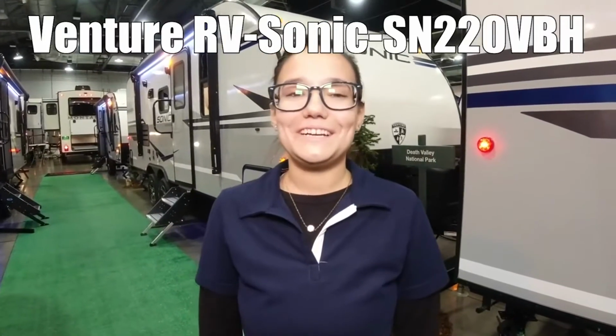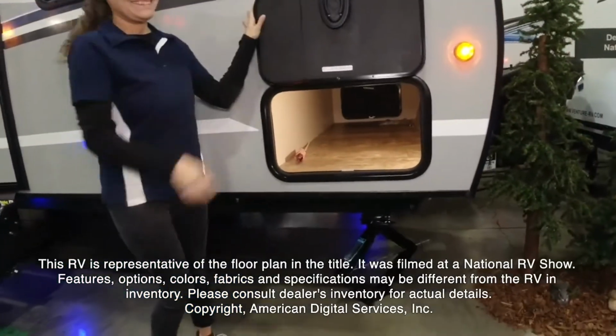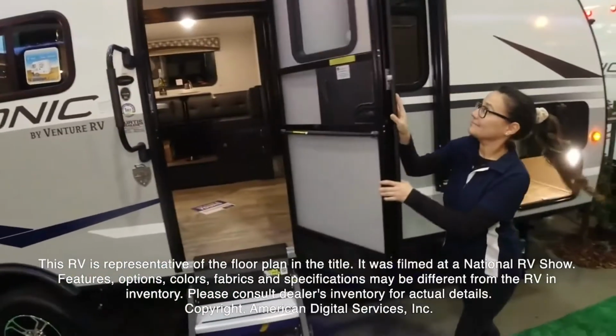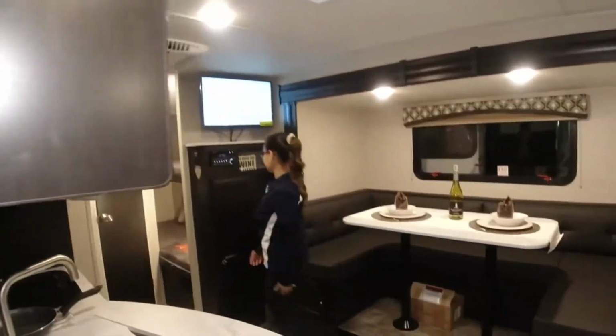Hey guys, we're going to go check out the Sonic by Venture RV, model number 220VBH. This RV is representative of the floor plan made by this manufacturer. It was shot at a national RV show. The features, options, colors, fabrics, and specifications may be different from the RV in the dealer's inventory. Please consult the dealer's inventory for actual details on this RV.